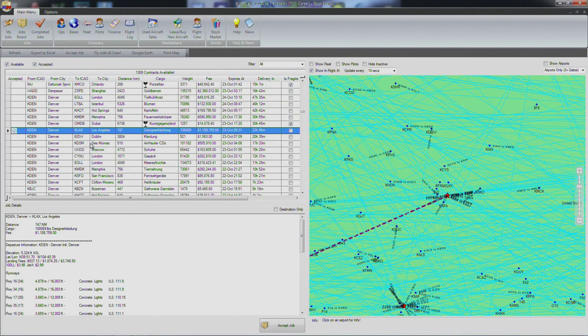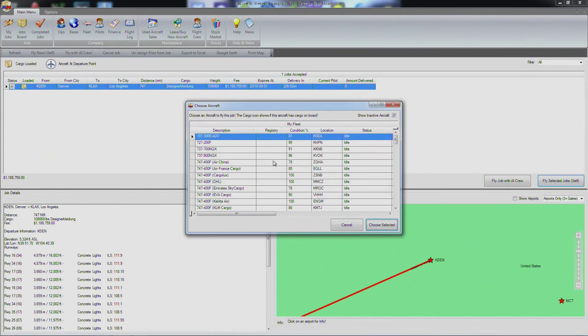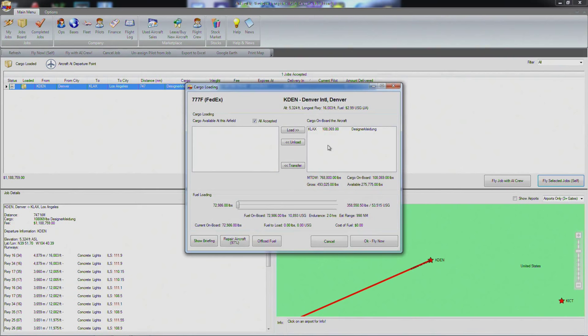LAX. It's not too long, only 747 miles, and it pays over $1.1 million. So I really wanted to do that job, and we're going to do it. I think I've already got it loaded up here. Our FedEx plane. Yeah, I've got everything loaded up. I put a little fuel in it, so we've got more than enough to do this flight.